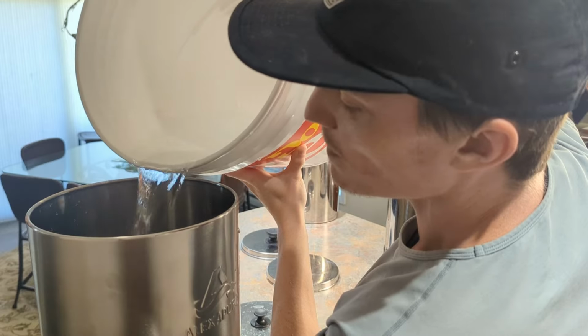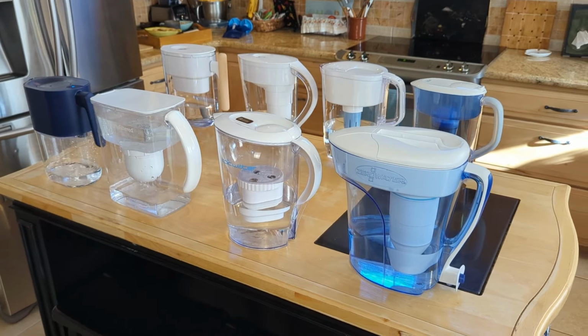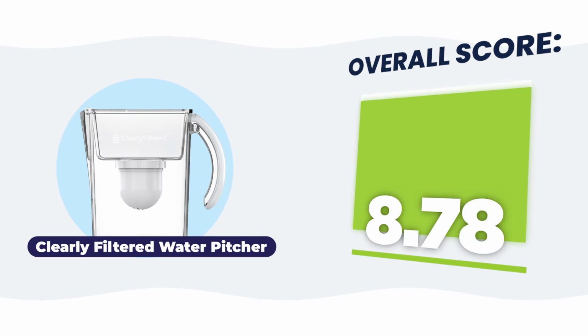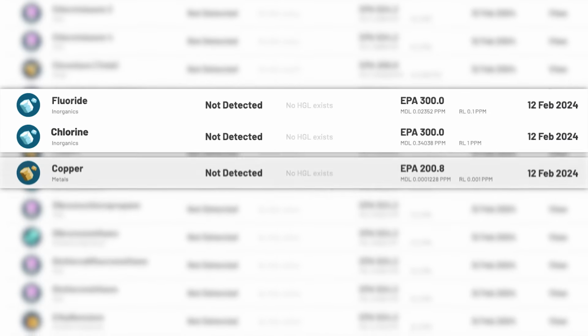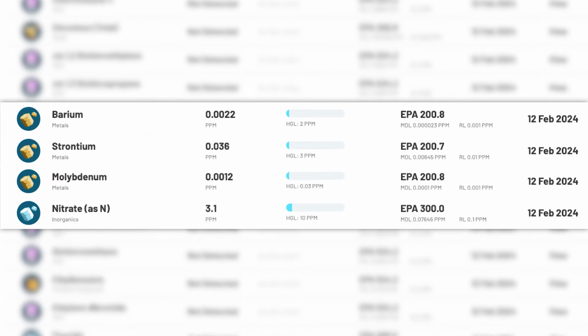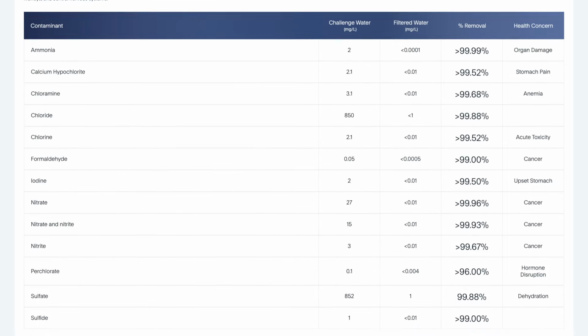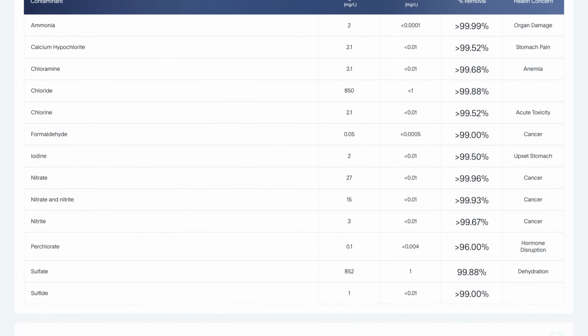Now, some folks might prefer a gravity-fed system, but might not have room for one of these large stainless steel units. The Clearly Filtered pitcher was one of the few water filter pitchers we tested that could actually reduce fluoride, achieving an overall score of 8.78. It also eliminated chlorine, copper, phosphorus, and uranium, and reduced barium, strontium, molybdenum, and nitrate. It's only performance certified to reduce a few substances though, chlorine, PFOA, and PFOS, which is just a fraction of all the contaminants the manufacturer claims it will reduce.